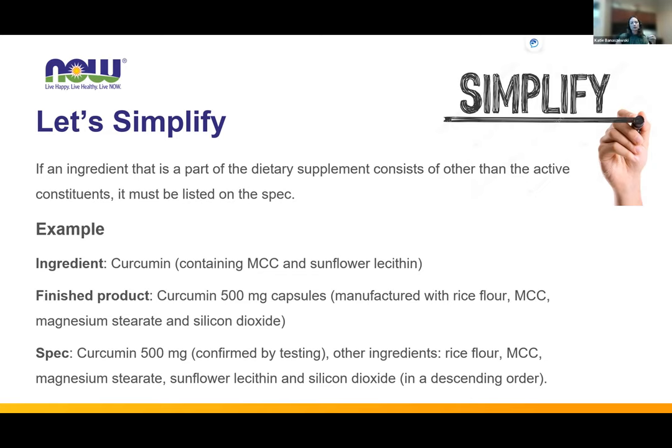As an example, if you're using curcumin powder as an active ingredient, that curcumin powder may contain MCC and sunflower lecithin. Then the finished product, which you're making into a 500 milligram capsule, is manufactured with some rice flour, microcrystalline cellulose, magnesium stearate, and silicon dioxide. Then what should the finished goods spec contain? So we still have the curcumin, 500 milligram, which needs to be confirmed by testing, and Jason talked about that. But other ingredients must be listed as rice flour, MCC, magnesium stearate, sunflower lecithin, and silicon dioxide. So all of the components that are part of the composition, part of the formula, need to be listed.